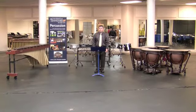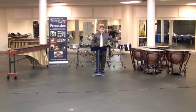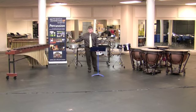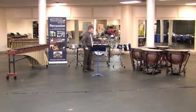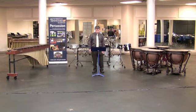For example, you can choose four mallet marimba, concert snare drum, and timpani, or you can also choose four mallet marimba, multi-percussion, and drum set. There are endless combinations. And you can always do more than this. This is just the minimum requirement.